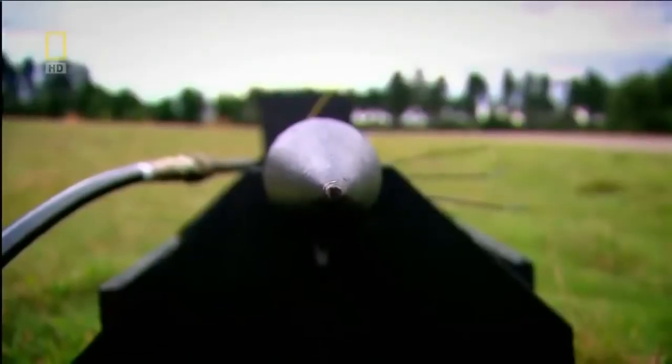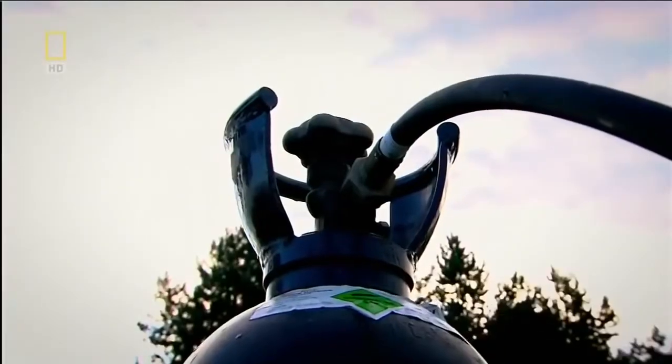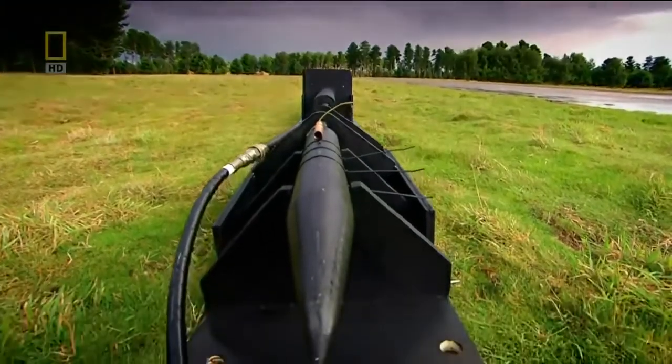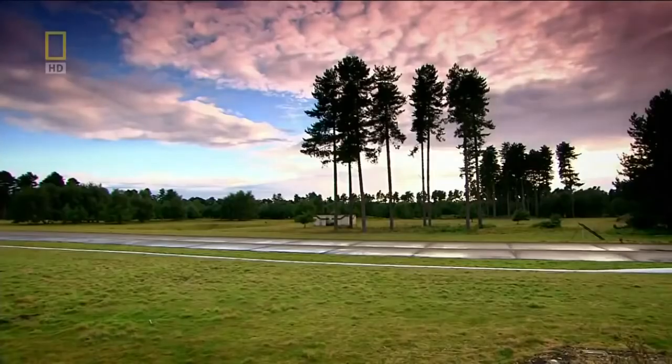I need a light. This time, I'm using the rocket gas as a booster and combining it with the compressed gas. But will that be enough to fill the bag in the critical 6 seconds?